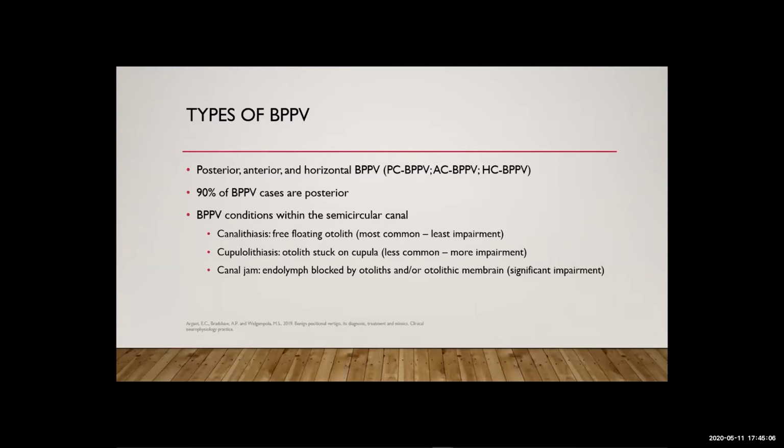So there are 3 types of BPPV, and this makes sense because you have 3 semicircular canals. You have the posterior, anterior, and horizontal. Now, 90% of these cases are of the posterior because it lays the lowest. And the most common way of getting horizontal BPPV is when you try to remove the stone by moving the head from the posterior. And instead of going back into the utricle, it actually goes into the horizontal canal. So the stones just move from one canal to another. And you can notice that from the different nystagmus.